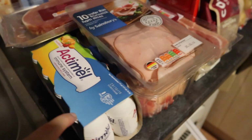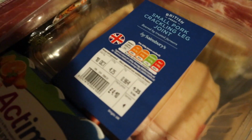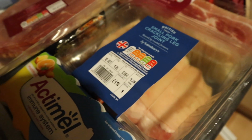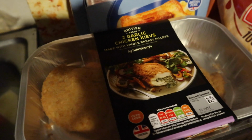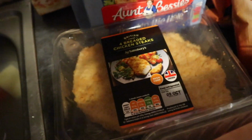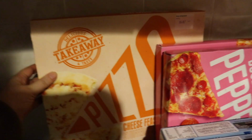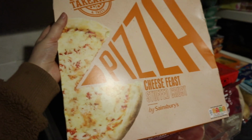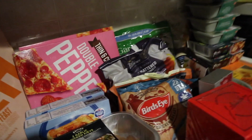Okay, so to start with, I've got some Actimel, I've got some Brunswick thin ham, I got a big joint of pork crackling. This came in at £4.10. I'm basically on holiday this week, so I thought it'd be quite nice to have a nice little roast. I got some gammon steaks because I thought they would be quite small in the freezer. Some garlic chicken Kievs. These are actually a lot bigger than what I thought, and 4 breaded chicken steaks. I then got some Aunt Bessie toad in the hole, 2 pepperoni pizzas, and then I got this pizza. This looks massive, like it is huge. Huge pizza, cheese stuffed crust. That is not going to fit in my freezer. I know that for a fact. So we may have to have pizza for dinner tonight.